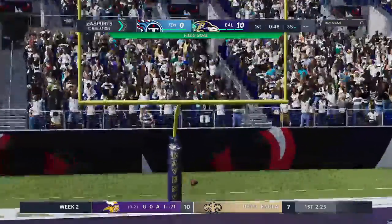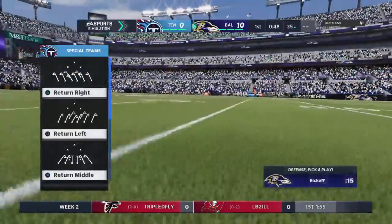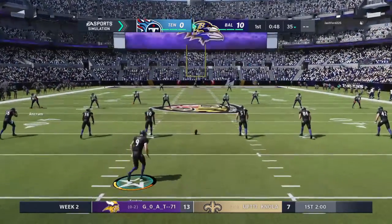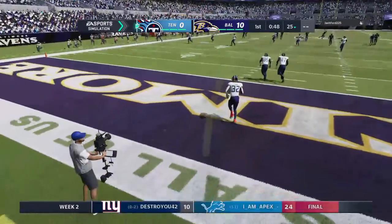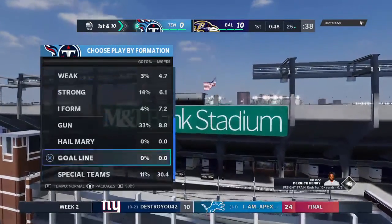And the 11-year veteran bangs it through, and the lead moves to 10-zip. So they put together a good little drive there, but ultimately stalling out in the red zone. Yeah, I know a lot of people look at it as a little bit of a negative. They didn't get 6 points out of it, right? Didn't get the touchdown. But that's actually okay. They got 3 points, able to give their defense a little bit of rest, let them settle down over there. So all in all, to me, that's a good drive.